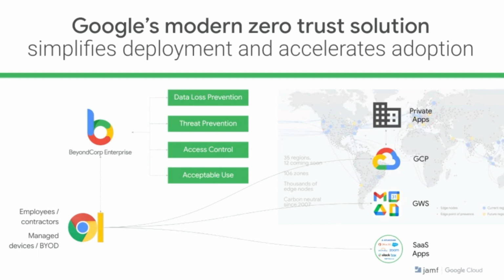On one side, they have to meet where their users are, allowing them to access these sensitive apps from managed and unmanaged devices working from anywhere. But at the same time, they want to protect their crown jewels. They want to protect the data. They want to protect the access to these sensitive apps. And that's exactly where BeyondCorp helps our customers.